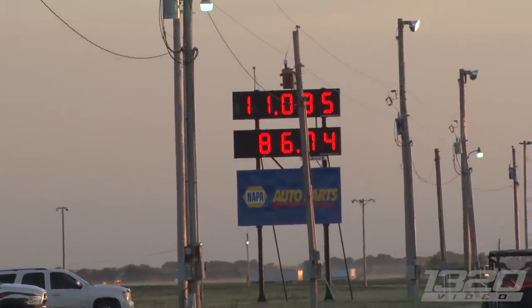The hearse ran 11-0 at 86. Something's definitely not right with Royce's Mustang. That thing's a 7-second car. He should have been way out on a hearse, not going by right with it. So, good pass for the hearse though, 864 at 160.